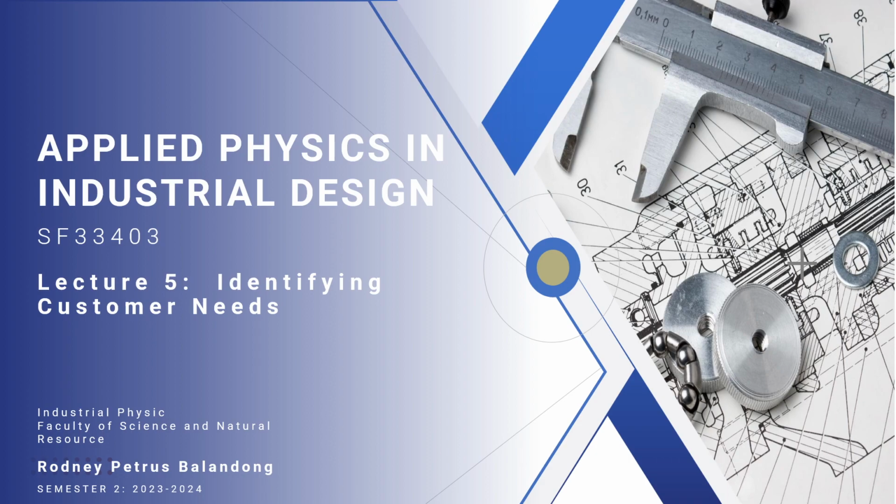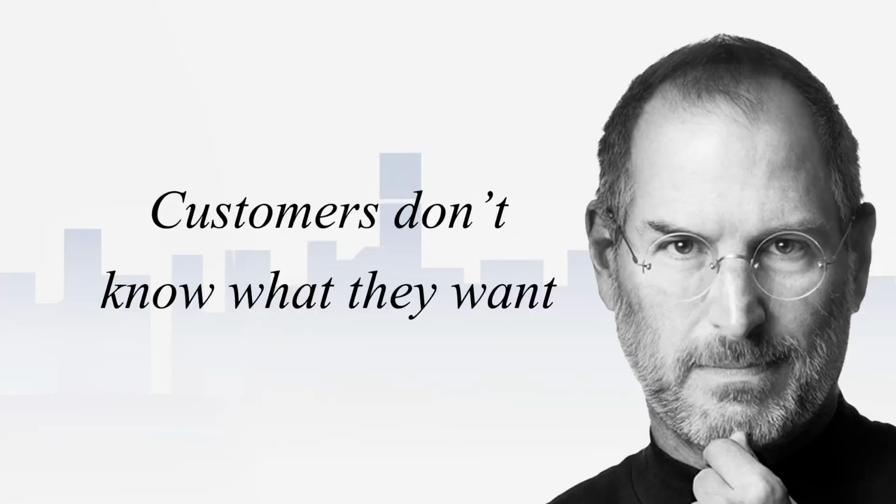And in the coming lecture, we will explore how to incorporate these actual needs into the product. So according to Steve Jobs, customers often do not realize exactly what they really want in a product. Okay, so this situation is quite common, and this actually highlights the importance of understanding the customer's needs.